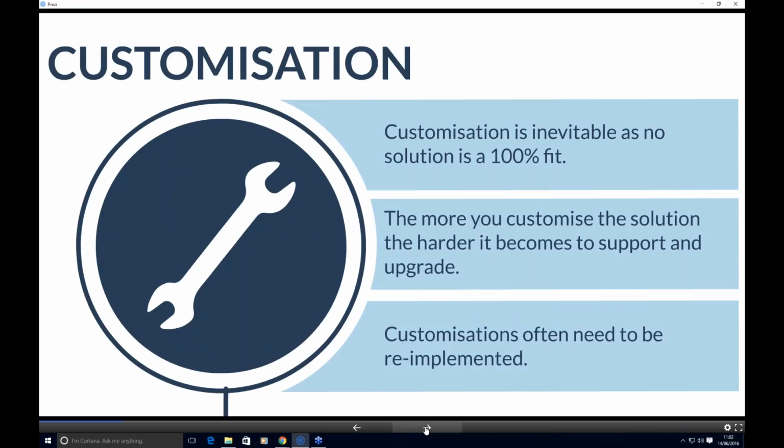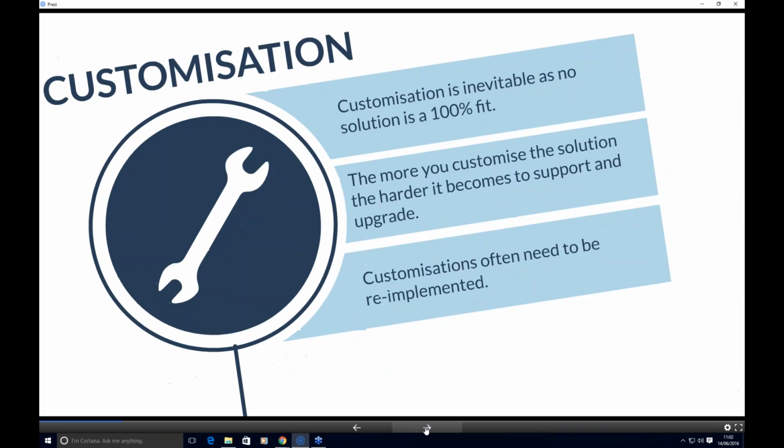The second area that we see is customizations. This probably goes hand in hand with the upgrades piece. The more you customize the solution, the more difficult it becomes to upgrade in certain areas. Simple things like form design can become challenging when it comes to an upgrade. Either you have to redo them or give up your customizations in some instances in order to move forward to the latest version of SupportWorks.